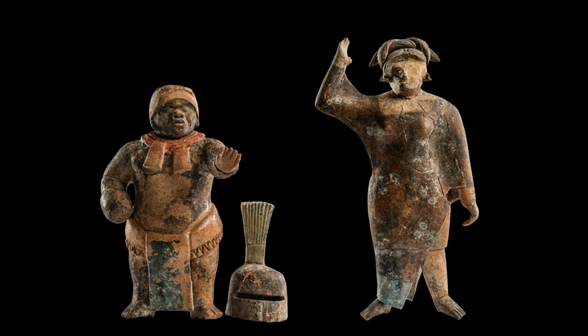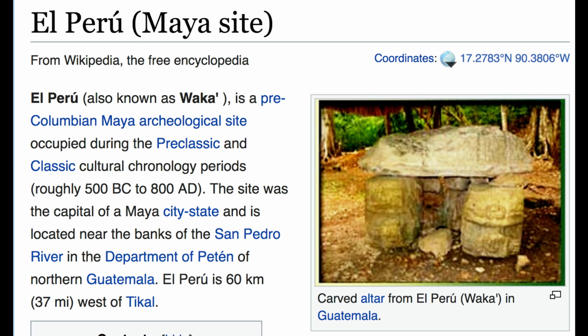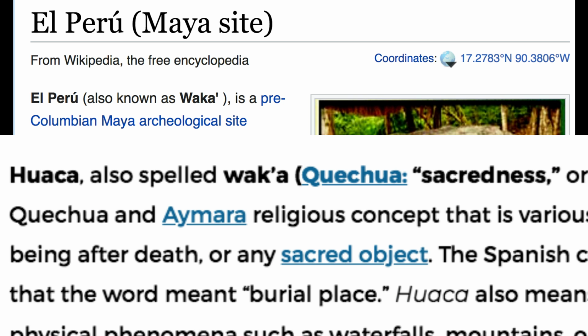This is in Huaca, El Peru, right? Negro people in Huaca, Wakanda, Huaca, sacred place. Ancient Mayans from Guatemala. It says El Peru, also known as Huaca, same way that Huaca, right? In Peru with the H, but it's pronounced Huaca, W-A-K-A, just like the site.